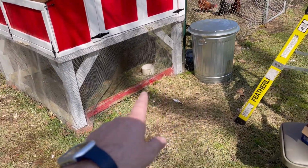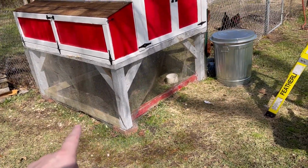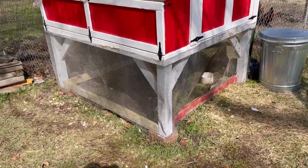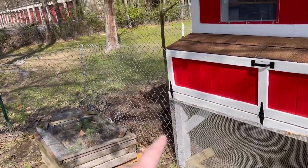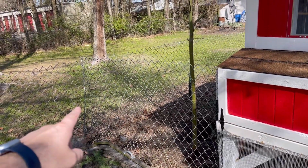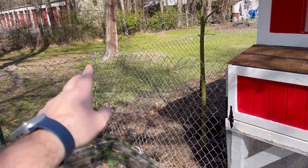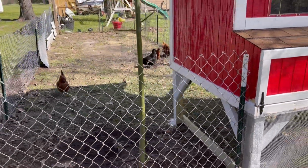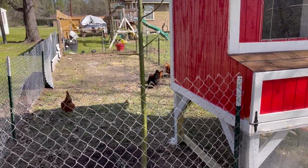And yeah, so here's the bottom of this here. I had some fine mesh chicken wire covered the bottom up, and then we ran a piece of fence from the corner here to the fence there and attached it to our current fence that's here. And here's the back side here. But yeah, everything's looking good.